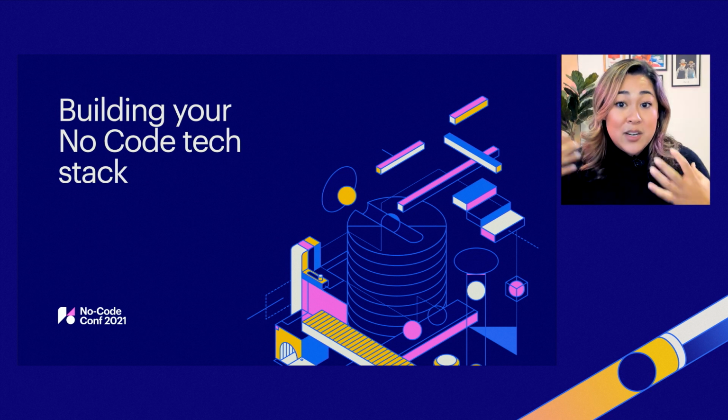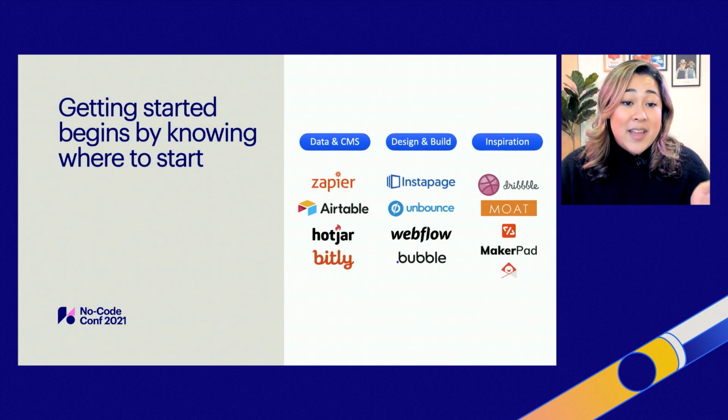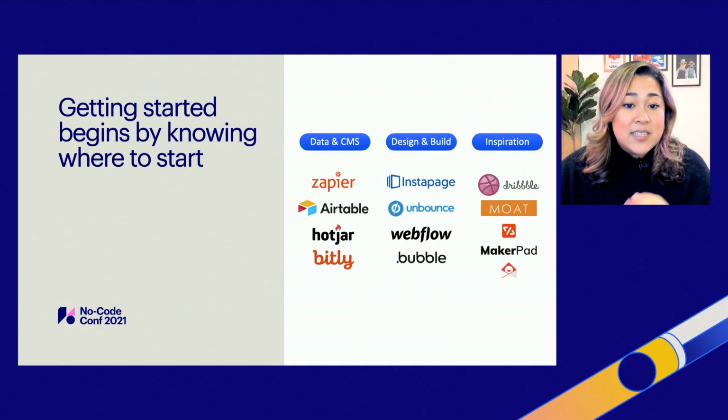And that's really what kind of brings us into this last little bit of building your no-code tech stack. So, like I said right at the beginning, there are so many different ways that you can get started. And the first step is really trying to understand, where do you want to impact first? So for me, these are some of the different places that I normally like to get started or think about it, whether it is from kind of testing and your database to your actual design. And these are great places to play around with if you're net new.